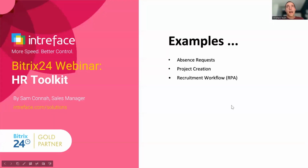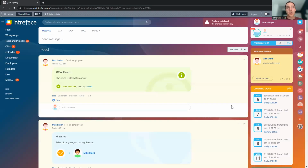Okay, so moving on now, let's take a look at some of the self-service forms available inside Bitrix. So self-service forms are essentially ways you can manage a workflow directly through the Bitrix24 system. One of those workflows we can manage is an absence request. So you could request holiday leave, so vacation leave, directly through the Bitrix24 system.